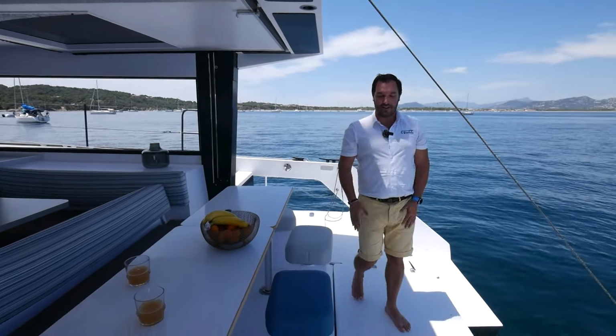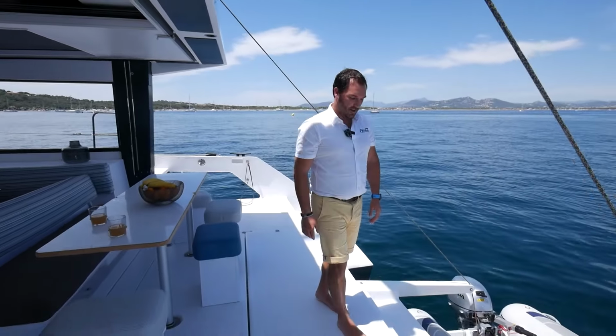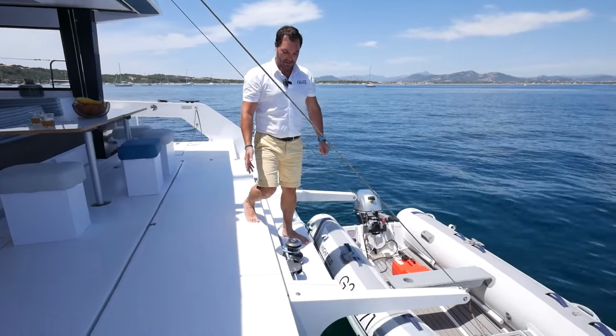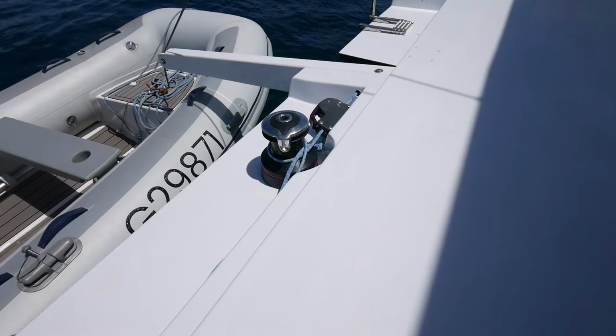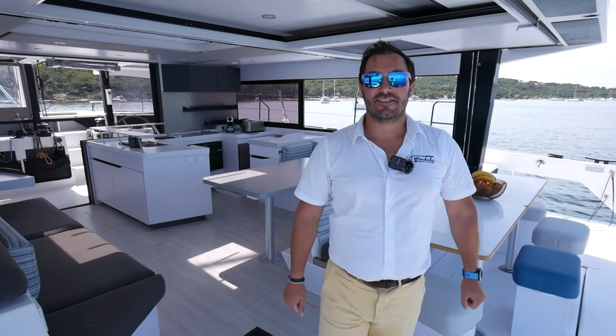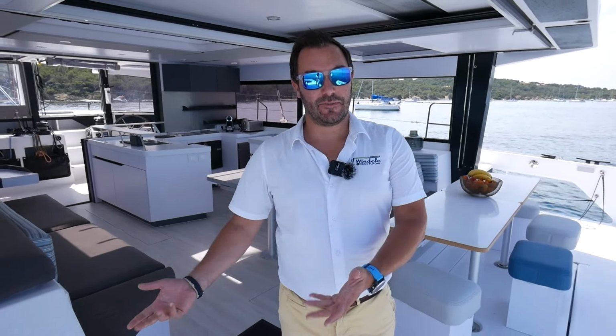If your plan is nevertheless to go out for dinner, the dinghy is accessible to be boarded from the platform very conveniently and lowered thanks to the platform winch that's here. Outdoor chilling and socializing also expands towards the front of the boat at the trampolines.